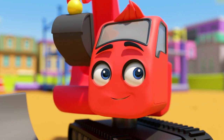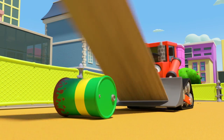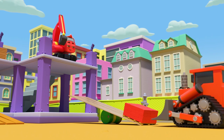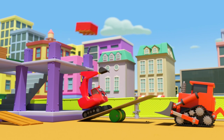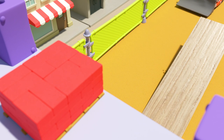I think Digley has a plan. He's got a barrel. And Dozer has a plank of wood. Now Digley's up on the roof. Dozer's put a crate of bricks on the plank. Is it a seesaw? Oh, I see. It's a catapult. They can use it to bounce bricks up onto the roof.